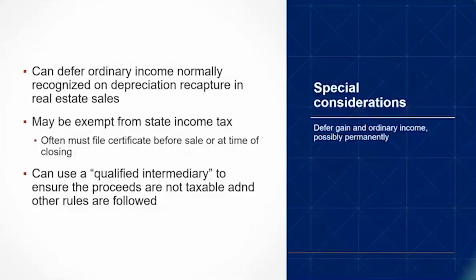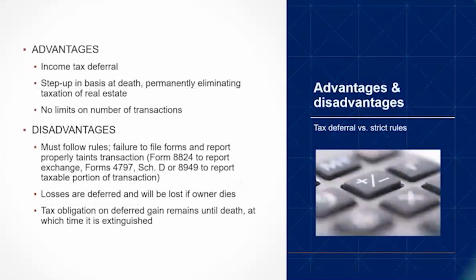So it allows you to defer ordinary income tax that otherwise might be incurred because of depreciation recapture. And if you follow the state rules, you may be able to achieve exemption from state income tax. Often, it's good to use a qualified intermediary, somebody who specializes in only handling like-kind exchanges, usually a real estate lawyer, that provides this service for a reasonable fee, and it's worth it, believe me.